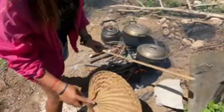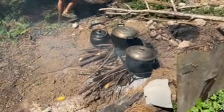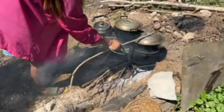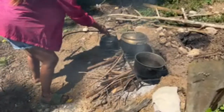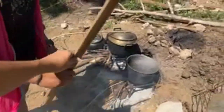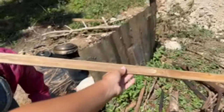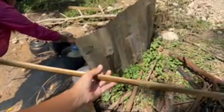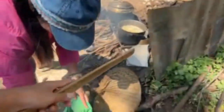Oh, it's now producing some fire. So that's how you open it. We don't have a pot holder here. And we have this one. This is bamboo. Sorry, this is a bamboo spatula. Yeah, we made this. It's homemade, and it's very good when you put in the corn grits.